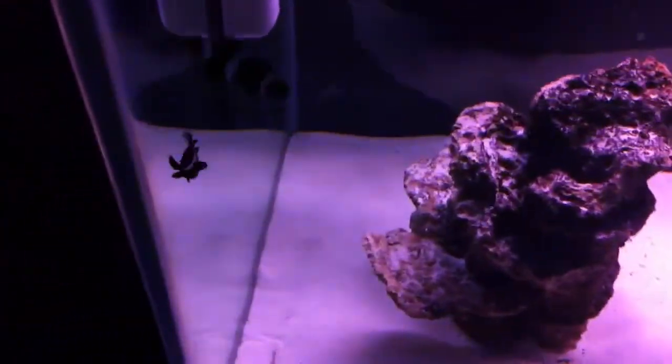But yeah, I think that's pretty much it. Of course, I'll be doing more updates on this. The next fish I'll be getting will probably be a pajama cardinal fish, and then some sort of dart fish, maybe a purple firefish or an orange firefish, one of the two. So probably 2 more fish will be going in at the same time, probably in a week. So look out for a video of that. I'll definitely be filming the new fish I'll be getting. So yeah, more updates coming on this tank.